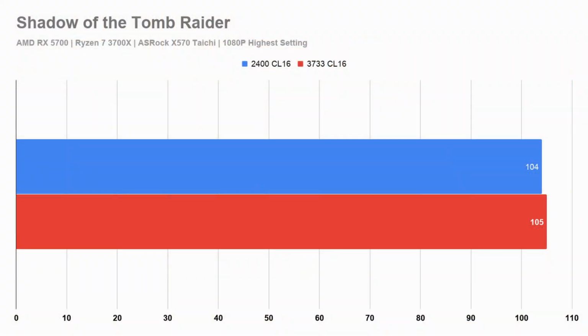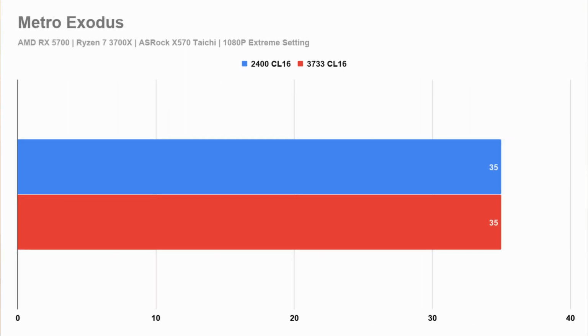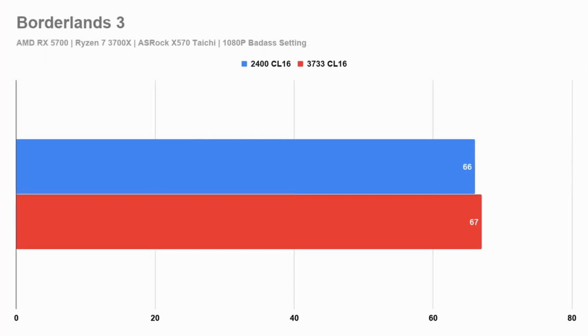We'll start with Shadow of the Tomb Raider, where these two show practically no difference, 104 and 105. Over to the next title, Metro Exodus. I forgot to mention that I'm using the highest available presets for the test. For Shadow of the Tomb Raider earlier, it was highest. On Metro Exodus, it is on extreme, both showing the same frame rates regardless of the RAM speed. Next up, we have Borderlands 3, again 1080p under badass setting. It is 66 and 67, which is pretty much no difference.